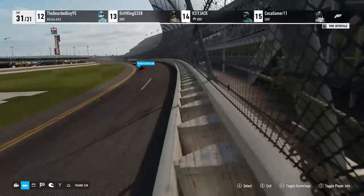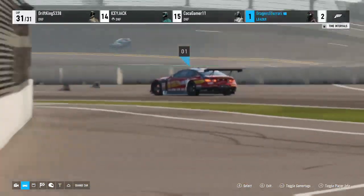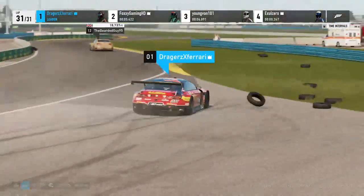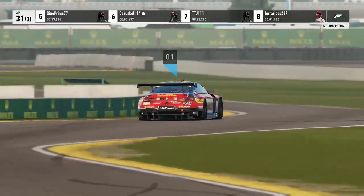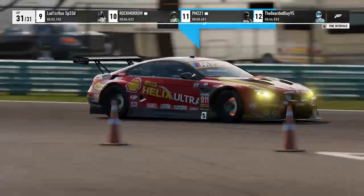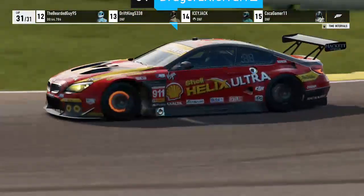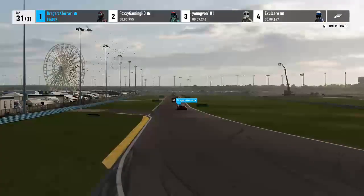Anyways, looking back at our leader though, Drags X Ferrari, he's going to come down, take the white flag here at Daytona. Now he is going to come up on lap traffic on this lap, so it's going to be a question of whether the bearded guy is actually going to hold up anything. Draggers runs wide going through turn one there. A little bit of a choke. It's coming really late in the race, and that lead is going to dribble away, but I expect there's enough still that he'll be able to make it home if he doesn't make too many mistakes here.